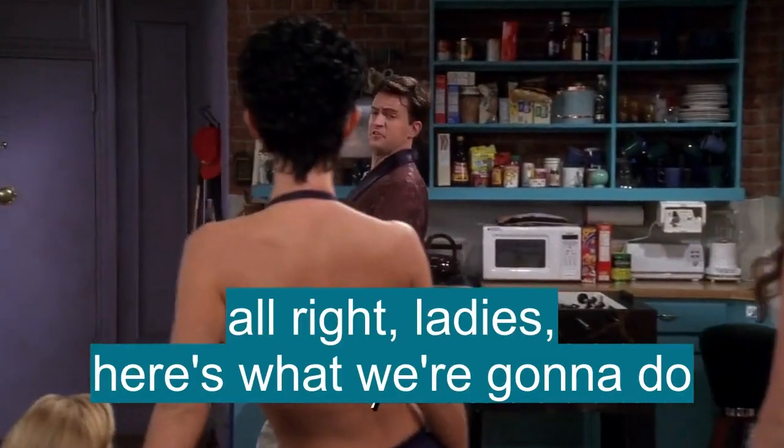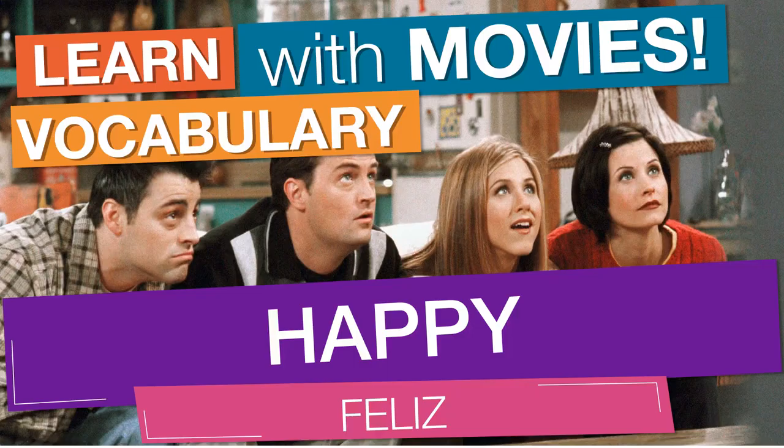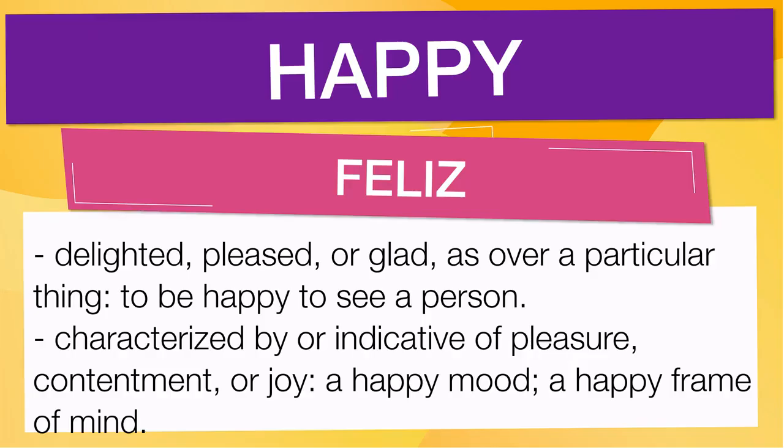All right, ladies, here's what we're going to do. In English vocabulary, we will learn the word happy. It means delighted, pleased, or glad, as over a particular thing, to be happy to see a person. Also means characterized by or indicative of pleasure, contentment, or joy, a happy mood, a happy frame of mind.